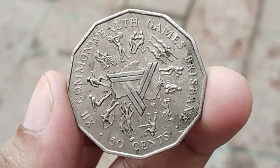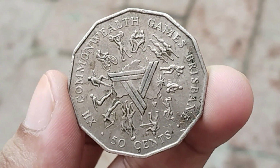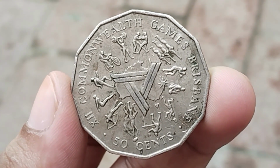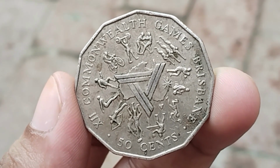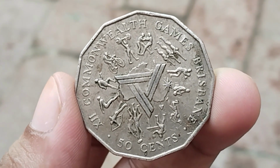In 1982, Australia issued the standard 50-cent coin featuring the iconic Commonwealth coat of arms, but there's more to the story. Some of these coins were struck in extremely limited quantities with variations that make them ultra-rare today. Collectors consider certain minting variations from that year extremely valuable, and those rare variations are exactly what we're focusing on.